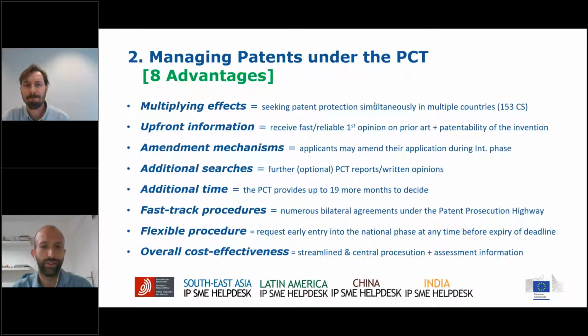So let's talk about the advantages and disadvantages of using the PCT. First of all, you see on these slides, there are 8 advantages. The first one would be what we call multiplying effects. In fact, the PCT is a very nice and useful tool, and it will help you to seek patent protection simultaneously in a very large range of countries. In fact, it's 153 contracting states with the PCT. It will help applicants to secure potential markets, and at the same time defer major costs derived from separate patent applications in each of the countries of interest you will select.